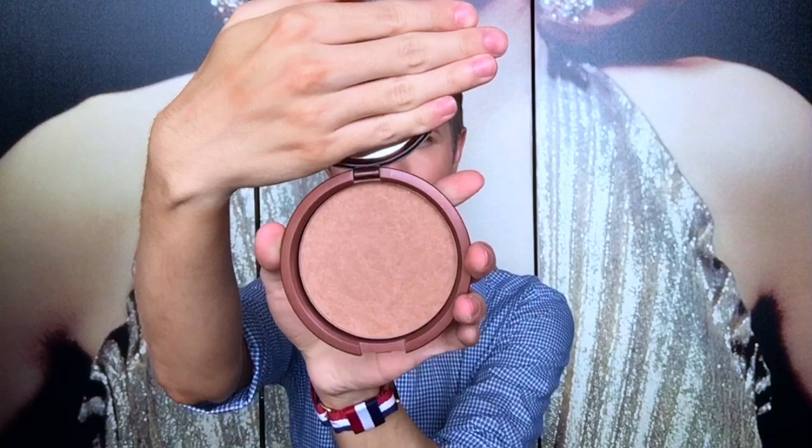Okay, the next one is probably my, not this actual one, but I've used this bronzer for absolute ages, like 5 years maybe. This is Estee Lauder Bronze Goddess, and I'm purely putting this in just because it probably is the bronzer that I've used the longest. I still really like it, but I've kind of gone off it as time has gone on.